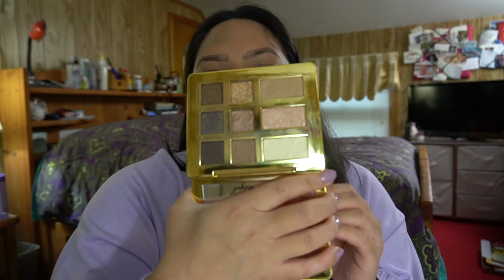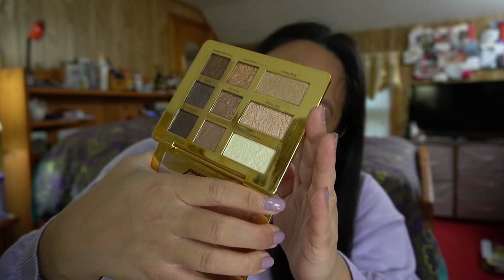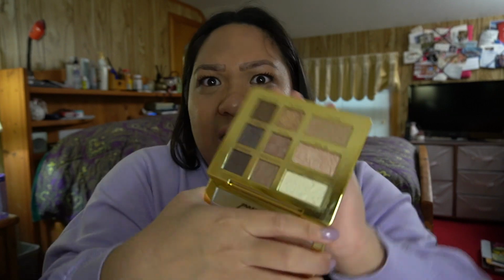So, it looks like this. Oh, and it smells so good. I forgot, I think it smells so good. It smells like chocolate. Oh my god. It smells so good.